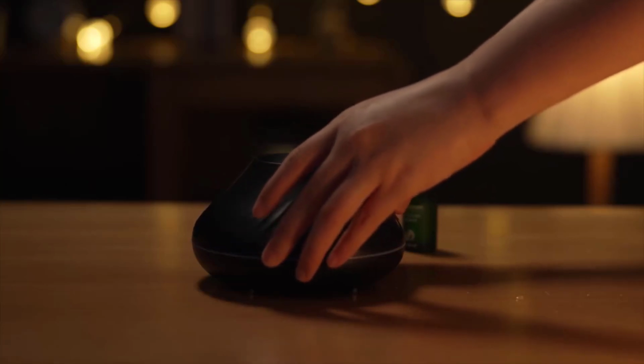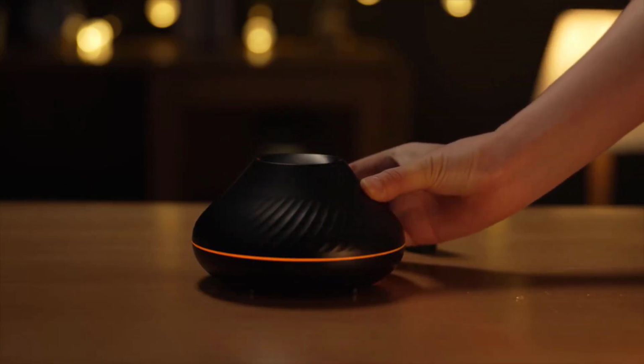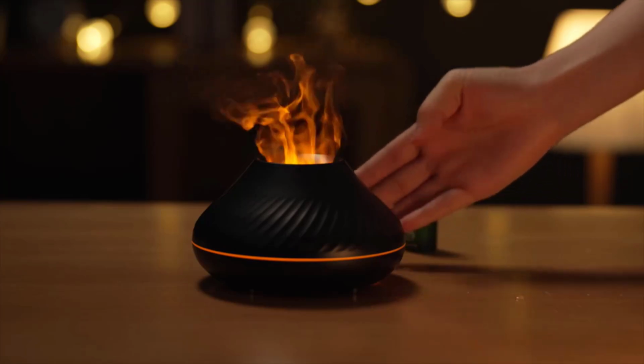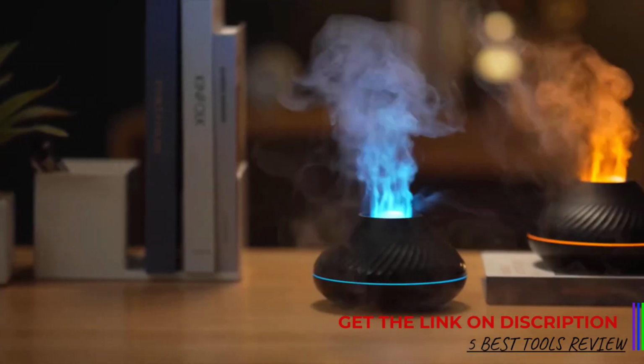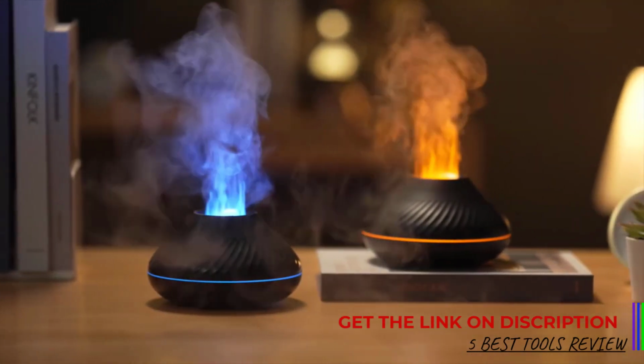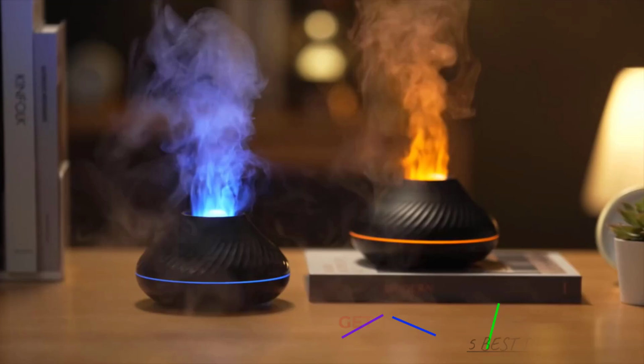The USB power type is convenient for home and office use, making it easy to plug in wherever you need it. The colored LED light adds an extra layer of relaxation, especially in dim settings, and can be a lovely nightlight. With noise levels under 36 decibels, it's extremely quiet, making it suitable for you.